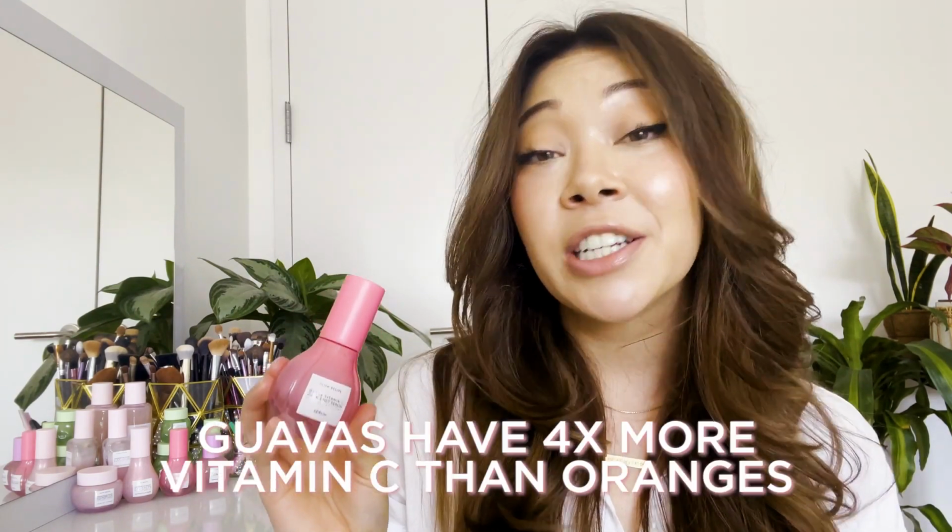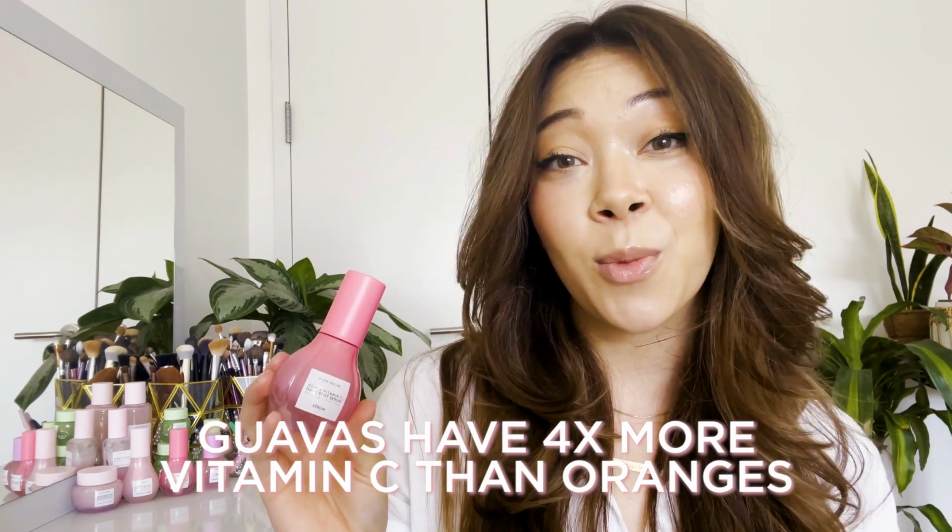We also paired it with guava fruit extract and guava seed oil, which is naturally rich in vitamin C. Did you know that guava has 4 times more vitamin C than oranges? It's also a natural source of antioxidants, which help protect against environmental aggressors that could over time cause dullness and hyperpigmentation. So that's why tranexamic acid is a hero ingredient in our Guava Vitamin C Dark Spot Serum.